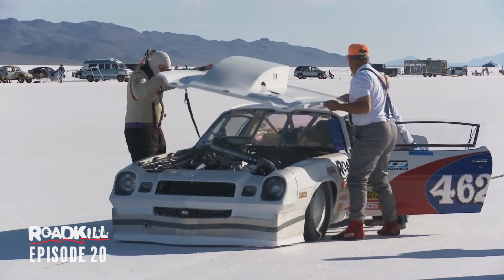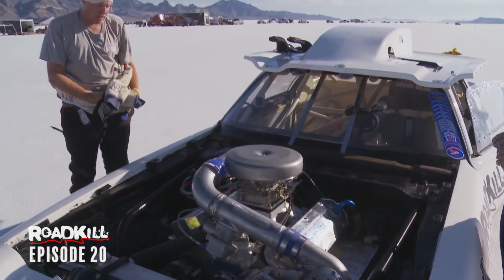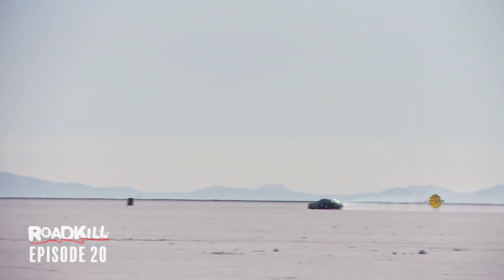Motor's history. The bottom line is, we stepped up the boost on this thing, I leaned it out, and it blew up. I should have smelled the oil, I should have felt the power going away, it was just all over.